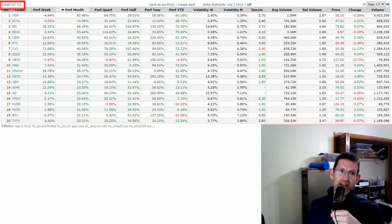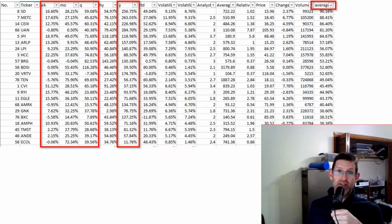So when I run the screen, I get 65 companies. You can see here that's over 4 pages. And with Finviz Elite, you can export to a CSV file, which I find a little more convenient. So here's a CSV file. I've just put it in Excel. The circled columns here are the weekly, monthly, quarterly, and yearly returns.